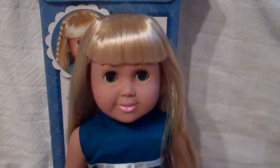There doesn't seem to be anything on the top or the bottom. Normally she goes for $20, but they were having a sale, and I got her for $15. So this is her in her box, and now I'm going to take her out of her box. We'll see what she looks like.